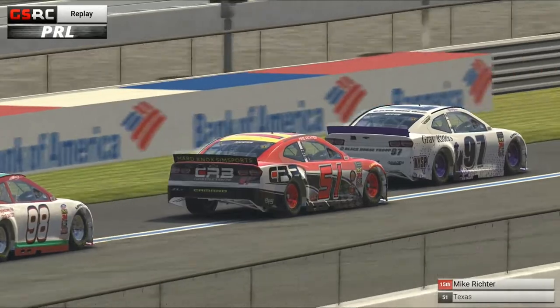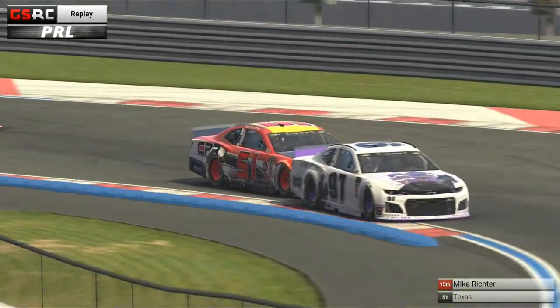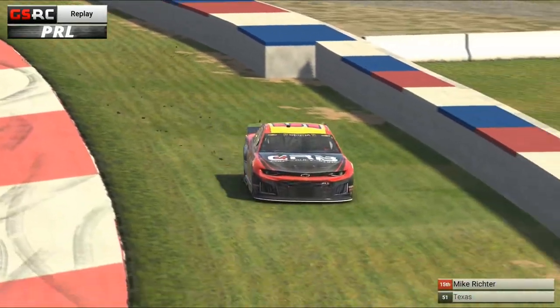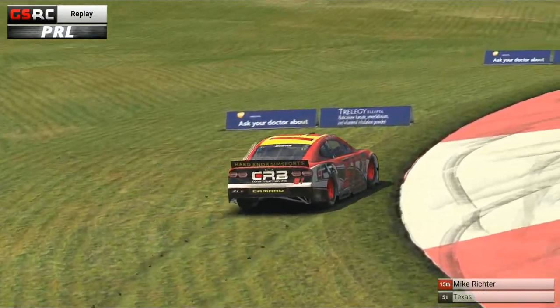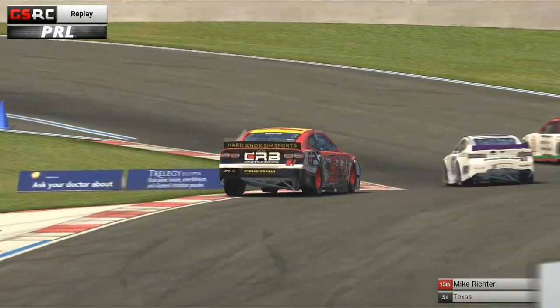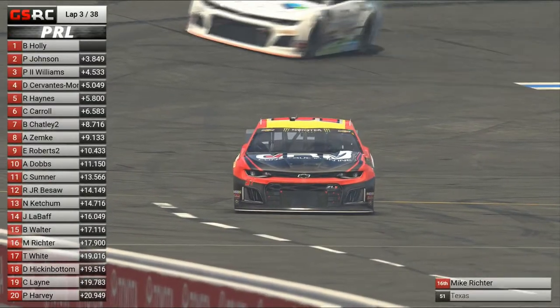Yeah, I think he was trying to serve his slowdown penalty. He picked it up on the first lap, which is always a huge time penalty and very hard to give up. And it just looked like he made a mistake that we've seen a lot in real life, actually, just missing the corner and getting out there on that grass.